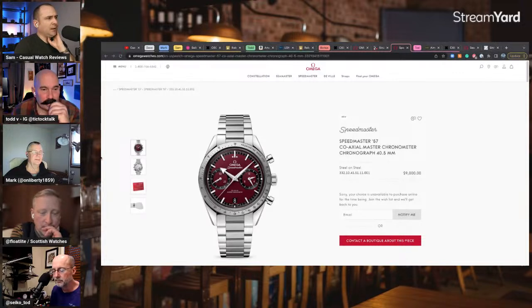Yeah. My colour wish is that we would have more red dials out there. That's something I need to add to my collection, a red. Dave, you mentioned this on Scottish Watches, didn't you, about purple dials? Because we did see a flurry of purple dials last year, didn't we? But I don't think any new ones are coming out, are they? I haven't seen any anyway.